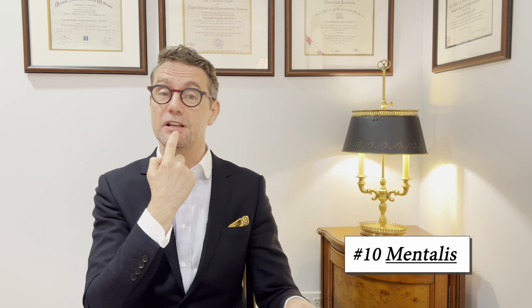The next one is the muscle called Mentalis, and this is the muscle around the chin, and a lot of times that muscle could be very active, and when people speak, their chin is constantly moving, and we definitely want to get rid of it. So just a touch of BOTOX to the area will help to mitigate this problem.